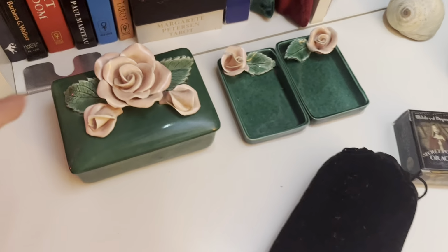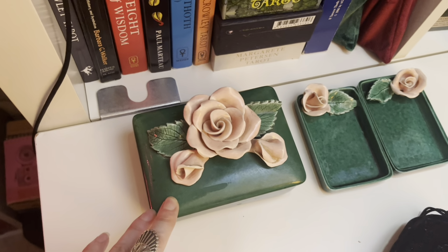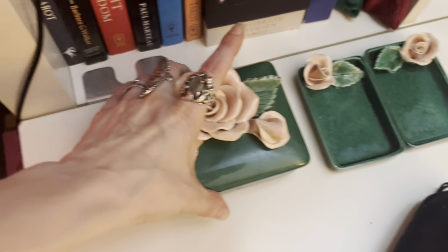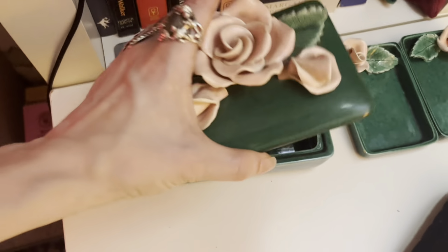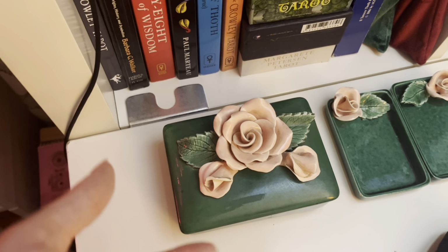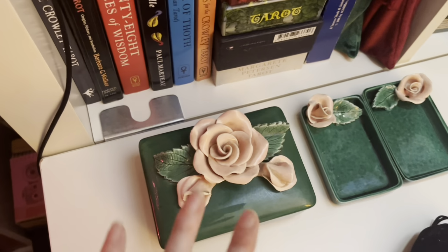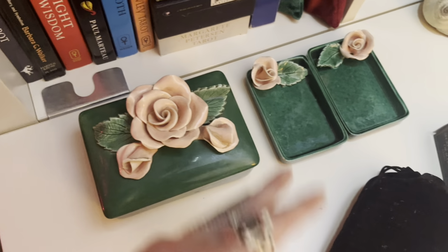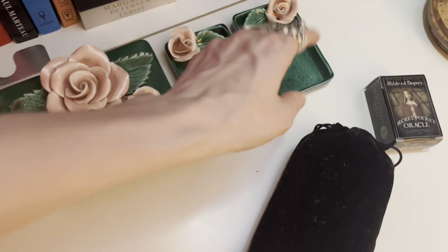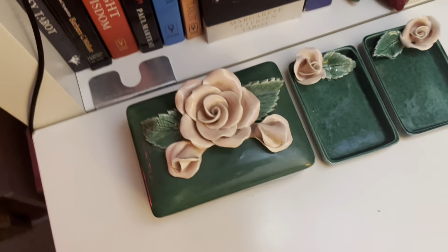And this isn't supposed to be here. I got these at a thrift store, and I thought they were so beautiful. I love this green, and I love roses. And I bought them, and I don't have room for them right now. I will have room for them, but for right now, they're just kind of sitting there. I think I'll probably put jewelry in there or something. They were handmade by somebody.